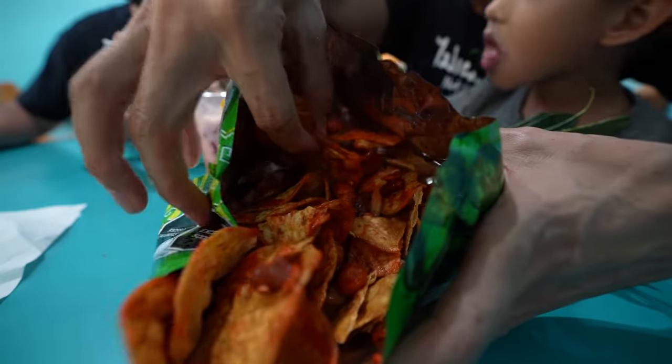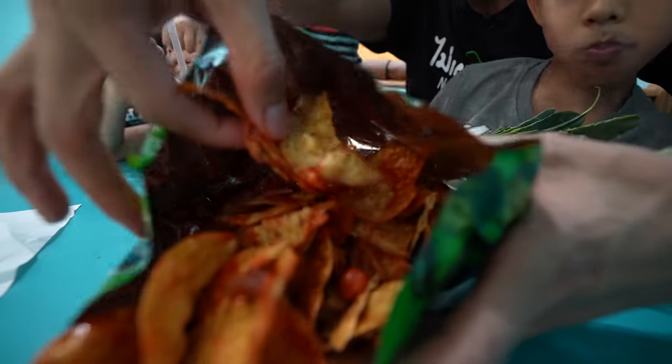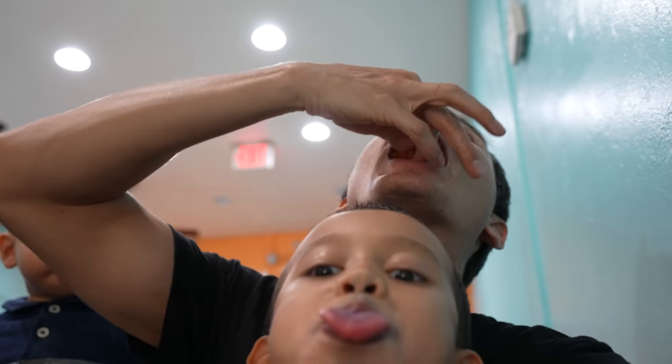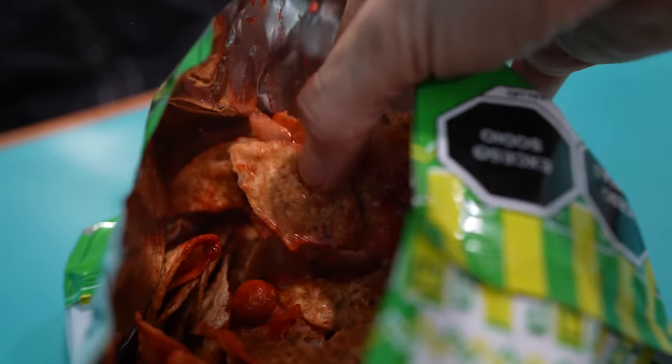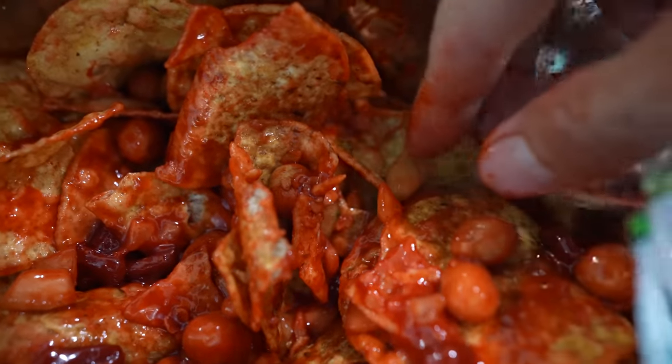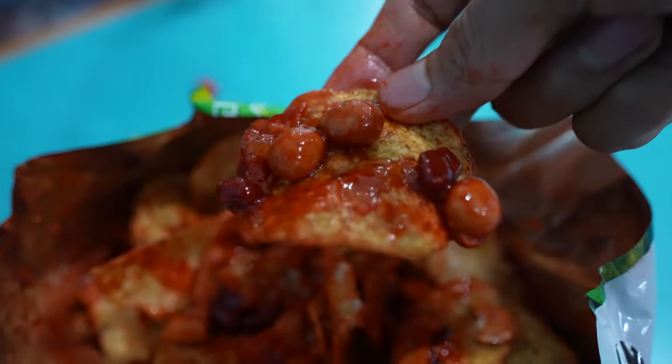It's amazing. They've been sitting here for like 5-10 minutes and they're still crunchy. By the time you get to the bottom here, you almost need a fork to scoop everything on. You do need a fork. Yeah, it gets messy. That is extremely tasty. And again, so many things going on, but everything working together.